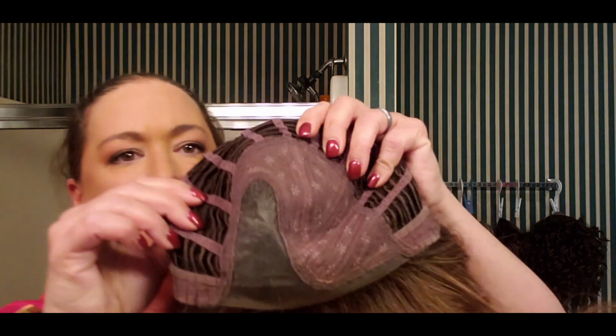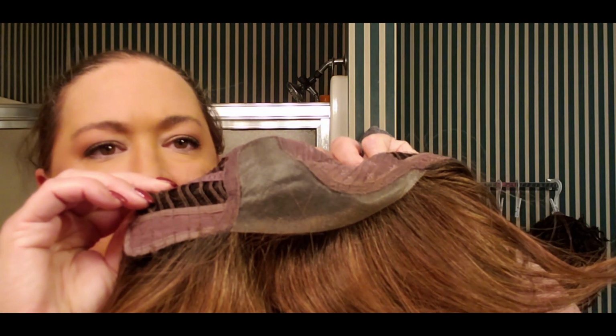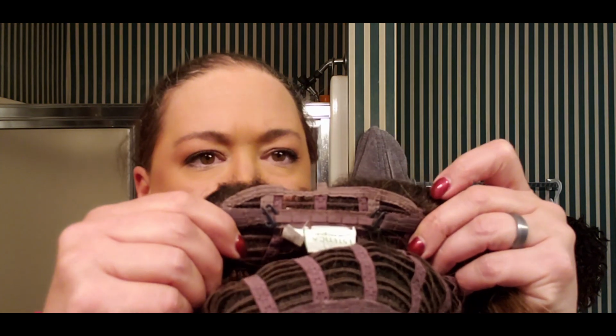So here's the cap. It's got the mono part. It's got the lace front. It's got the ear tabs. They're not velvet or moleskin. They're the same material that this is made out of. So that could be a little itchy for you if you don't have any hair. It's got the kind of open extended nape and it's got the hook adjusters.